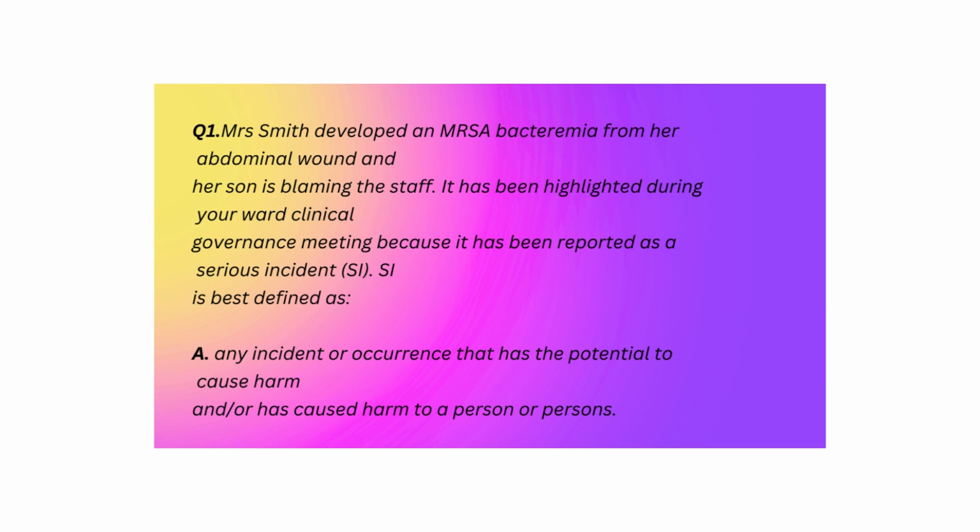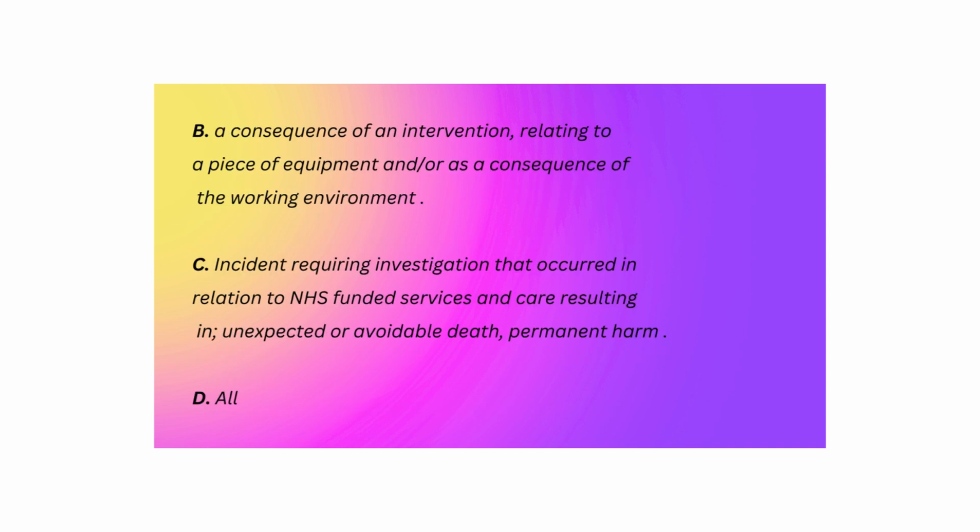SI is best defined as: A. Any incident or occurrence that has the potential to cause harm and/or has caused harm to a person or persons. B. A consequence of an intervention relating to a piece of equipment and/or as a consequence of the working environment. C. Incident requiring investigation that occurred in relation to NHS-funded services and care resulting in unexpected or avoidable death, permanent harm. D. All.